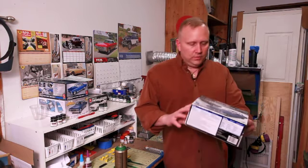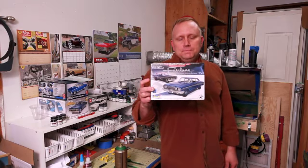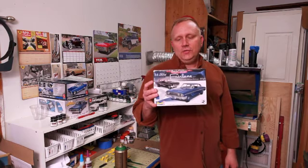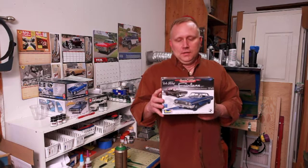I found that they discontinued this. I was looking for this '60 Ford Fairlane. I'm building one. I have one over on my bench that a friend has, and he asked me to build it for him, make it Wimbledon white like the Thunderbolts were, so that's kind of cool. So then I got myself one.